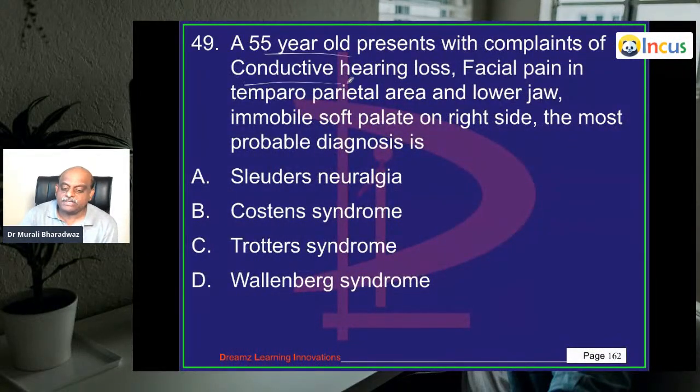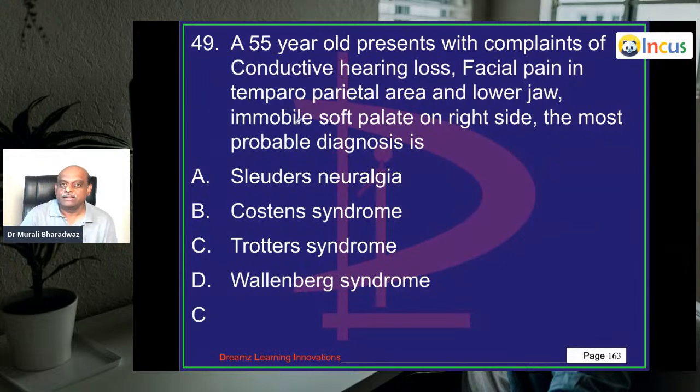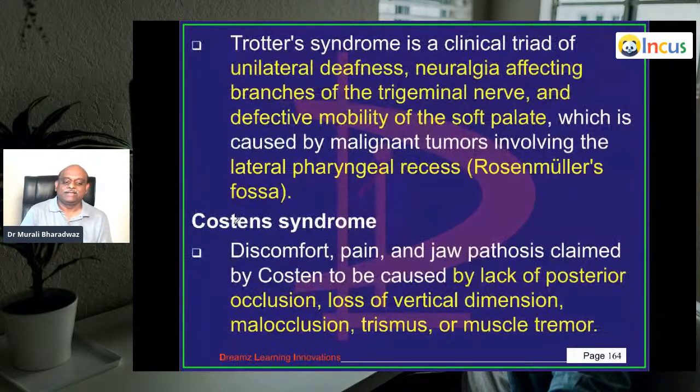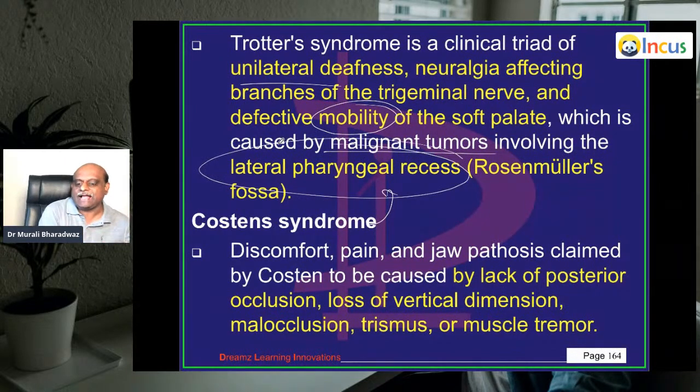A 55-year-old presents with conductive hearing loss, facial pain in the temporoparietal area and lower jaw, and immobile soft palate on the right side. What is your diagnosis? This is called Trotter syndrome. Trotter syndrome is a clinical triad of unilateral deafness, neuralgia affecting the trigeminal branches, and defective mobility of the soft palate. It is often because of malignant tumors involving the lateral pharyngeal space, otherwise called Rosenmüller's fossa. That's called Trotter syndrome.